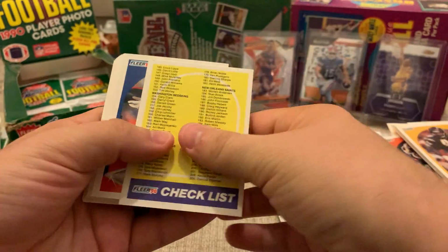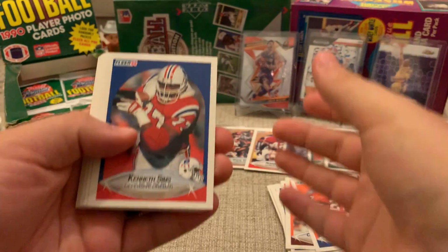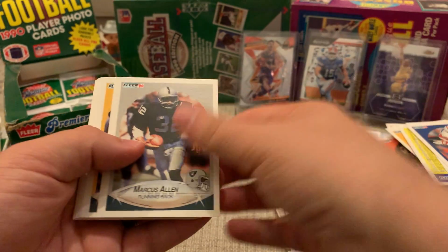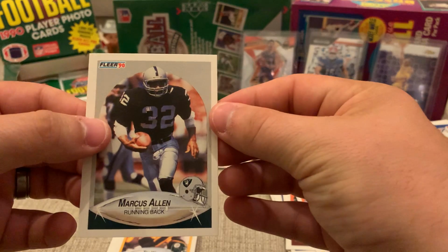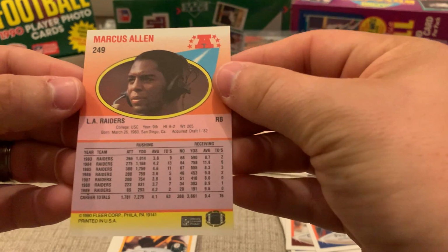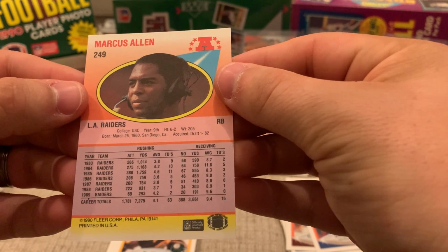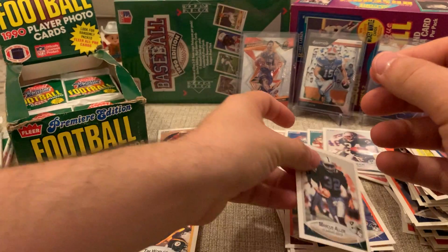Let's see what we can get in here. First checklist. Kenneth Sims, Mark Logan. There's a Marcus Allen. Great running back. Let's take a look at him. There we go. Look at those first 3 seasons. Good player right there.